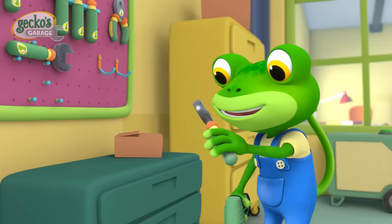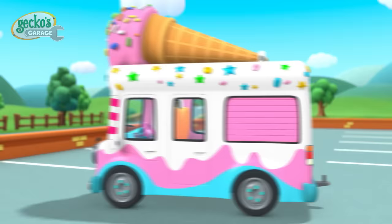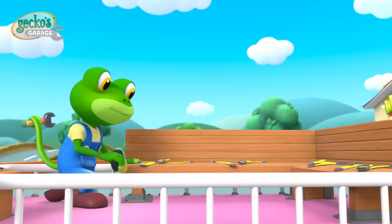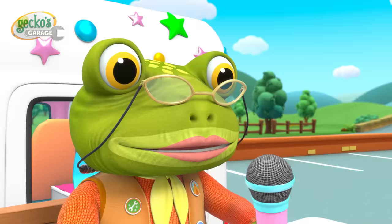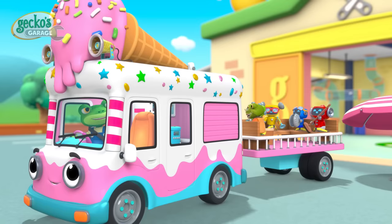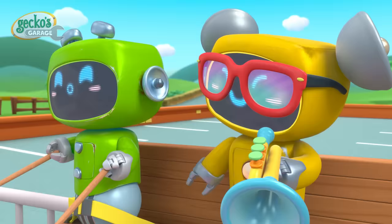Gecko's garage, time to fix. Gecko's garage, let's fix this. Let's attach a trailer to Vicky's tow ball. Then fit a bench so our band won't fall. Wire up the microphone straight to the speakers so Vicky's customers hear us, then come and seek us. Now, Max, play your instruments loud and create a jingle to make Vicky proud. Ready, kids? 1, 2, 3, hit it!